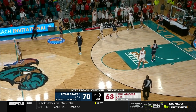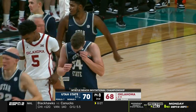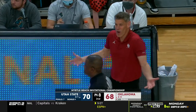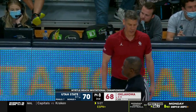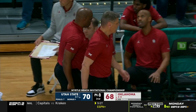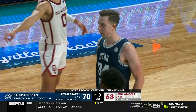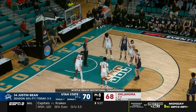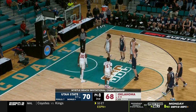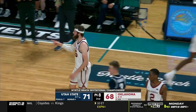Fouled by Hill. Porter Moser goes to the surrender Cobra move, and he is working Brian O'Connell, saying, are you sure Hill fouled him? A nice execution for the Aggies. You always want your best passer taking the ball out of bounds. Jones calmly finds Bean, with their star having a chance to make this a two-possession game. The unflappable, heady veterans, Jones and Bean there. Bean, 83% from the stripe, entering this game 3 of 3 today. He's got 2 with 14.8 left. It's a 2-possession game if he makes this one.